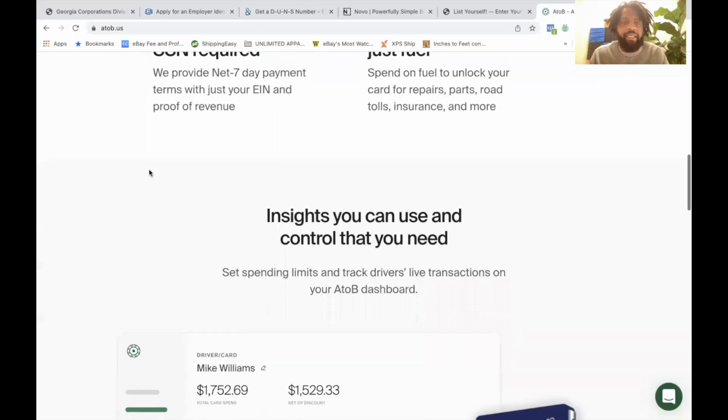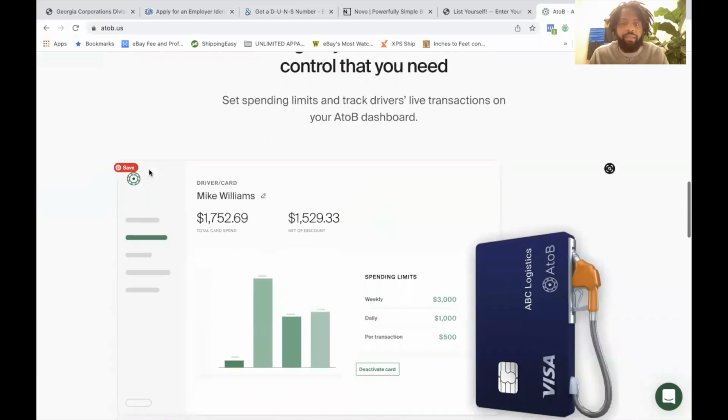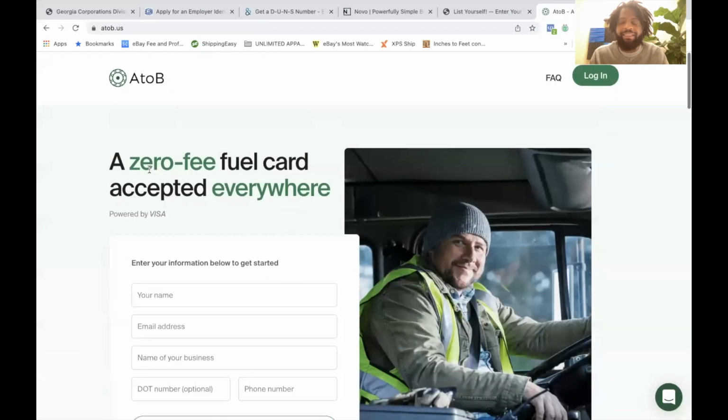Just need your EIN, and they'll offer you that net payment. It's very important with these gas cards that you use them as soon as you get them. Use them at least once a month, because they are known to discontinue them or cut them off if you're not using them. So just make sure that you use your credit at least once a month and pay it off as quickly as possible. That's the thing with these net 30 accounts. The faster you pay them off, the faster they report, and the faster you can build business credit. So remember, pay them off quickly.